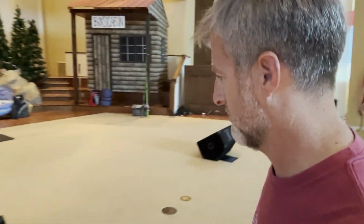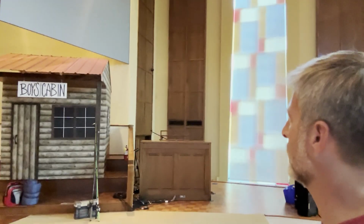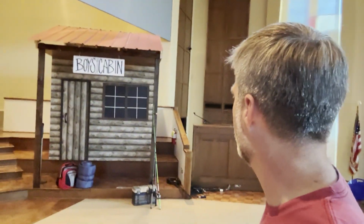In fact, we try to do this on the cheap because it is a ministry, right? You don't want to spend a ton. We were donated the roofing, which was wonderful. That ain't cheap, and we're just blessed to have that. Anyways, it's been a lot of work, but it's been a lot of fun.